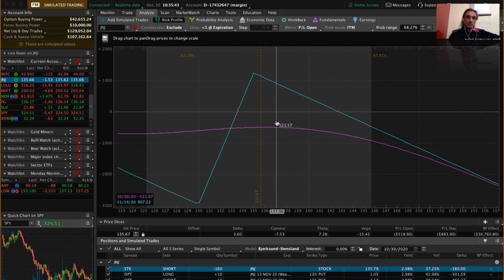You don't always have to roll down and out. You can, but you can also do delta hedging. It's a fantastic technique. I really like this, and I really recommend this to you.